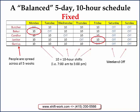The janitor has the same type of situation. If you'll notice, a janitor works Monday, Tuesday, Wednesday. They're off on Thursday. They work Friday. Then they're off on Saturday and Sunday. So the split day for the janitor is on Friday, which is going to be one of those days that you're going to see the janitor take a lot of days off.